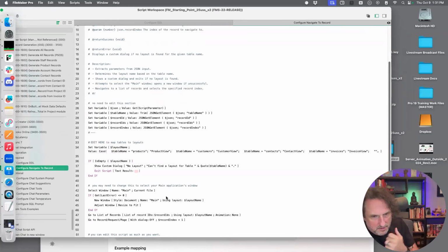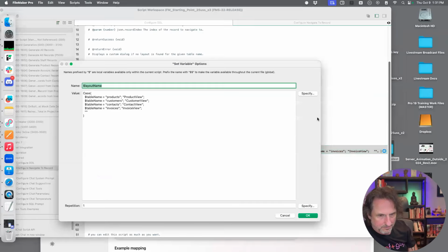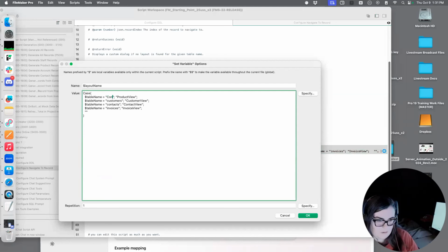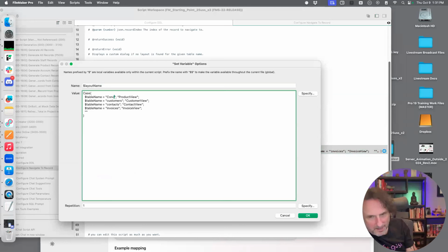Again, the instructions are pretty detailed, but it basically comes down to edit. You're going to pop that open and change it. So when table name is notes, go to this layout. When table name is contacts, go to this layout, kind of thing. We don't probably need to do that right now.